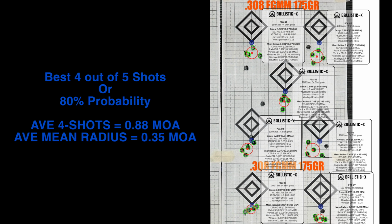Now let's analyze the best 4 shots fired in each group. And as we do that, we notice that the average group size drops from 1.27 MOA down to 0.88 MOA, and the average mean radius drops from 0.45 MOA down to 0.35 MOA. The smallest 308 group size did decrease a little bit when analyzing the best 4 shots at 0.66 MOA, and all of the other groups, with exception of 1, are smaller than 1 MOA when we look at the smallest 4 shots. So that's pretty neat. On average, the best 4 shots out of a 5-shot group, the 308 can produce 0.88 MOA accuracy.